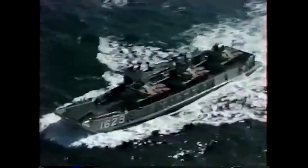To me, this seems so dangerous and courageous, going in and out of the combat zone, helping your Marine brothers on the ground take out enemy positions.